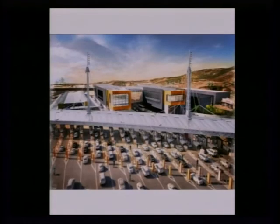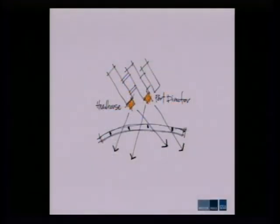So this one's under construction right now. Some shots of it, the first phase. The design of the canopy was really interesting. The primary canopy where you come in, this is where you get inspected with your car. You're coming north into the US. And they really wanted a view from the head house, port director's office, into what's called pre-primary.